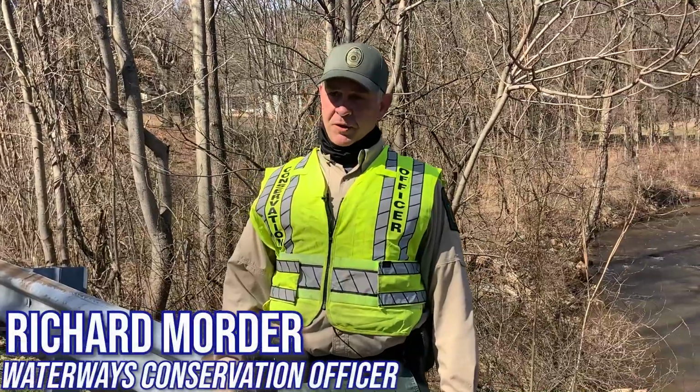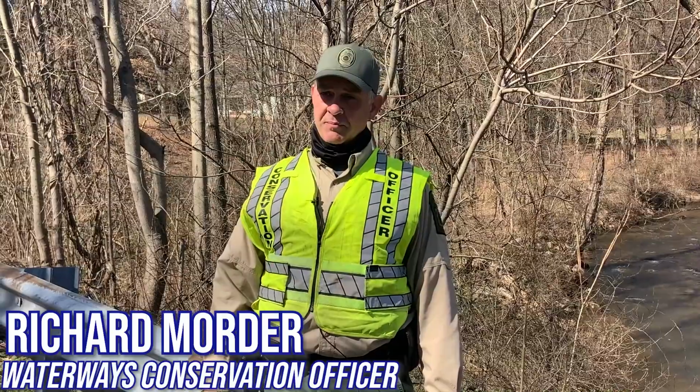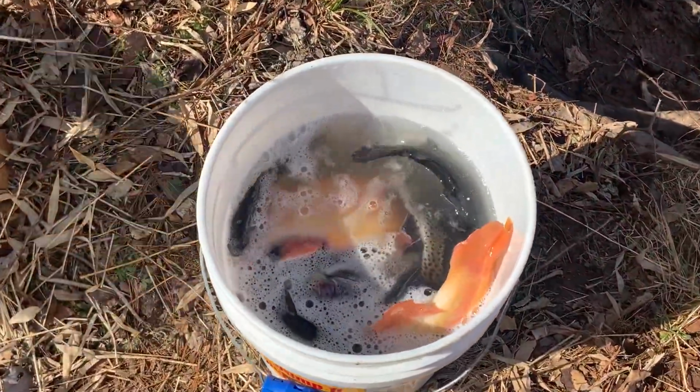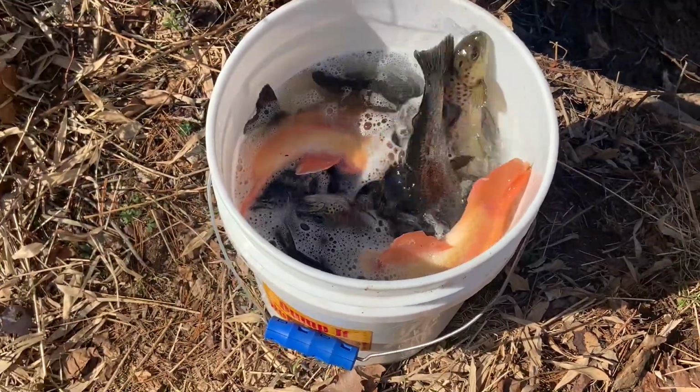What we have today are predominantly rainbow trout with some golden trout mixed in with them. Good sizes, good assortment, good brood stock. Fish anywhere up to 20 inches long, but just a good overall assortment of trout here.